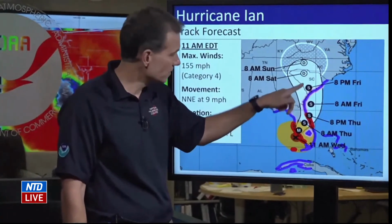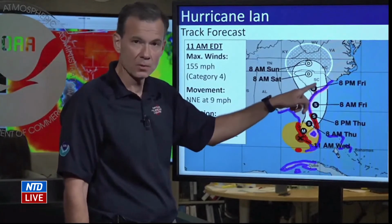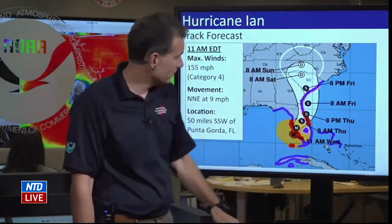We talked about the onshore wind, so think about the surge risk here. There's a reason it's called the low country. It's flat and there's not much elevation there. So even a little bit of storm surge in these areas could be life-threatening.